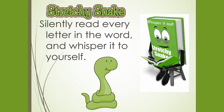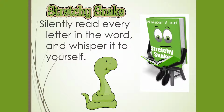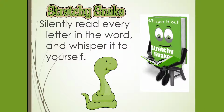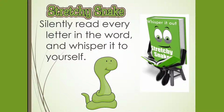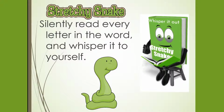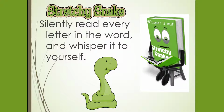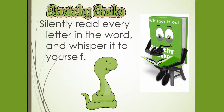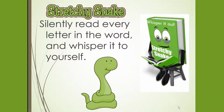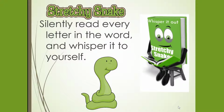Another technique is called Stretchy Snake. Silently, children can read every letter in the word and whisper it to themselves. This is important because a lot of times children will come to a new word and look at the first letter and just stop. They just stop reading, and that's not what adults do. They don't put down their book or newspaper. So sometimes just making them look through the whole word to the last letter of the word, they will be able to figure it out.